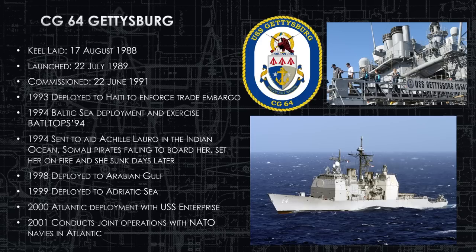1994, she goes to the Baltic Sea for deployment exercise BALTOPS 94. She's also sent to aid the Achille Lauro. Remember her? She was the one that had the terrorist attack. Well, the Achille Lauro, being a passenger vessel, is still operating in 1994. But this time she's in the Indian Ocean, and Somali pirates are failing to board her, but they set her on fire instead. So after they couldn't get aboard, they shot rockets or did something to her to try to burn her down, and they were very successful. She did sink days later, but they were able to get there and save a lot of the crew before she sank.